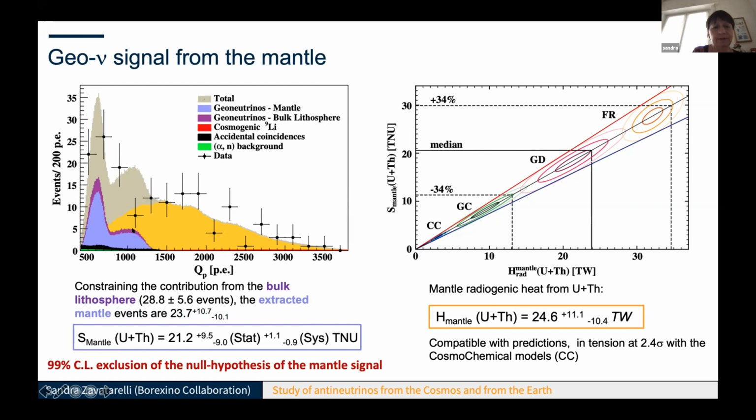So we have introduced in the fit this component, leaving it free to change within the error, and with a ratio of uranium and thorium that is typical of the lithosphere, 0.29, not the same as for the whole sum of the crust and mantle. By performing this fit, we have got a signal from the mantle that corresponds to 21.2 TNU, that is 23.7 events. I want to state this result both in terms of events and TNU for clarity.